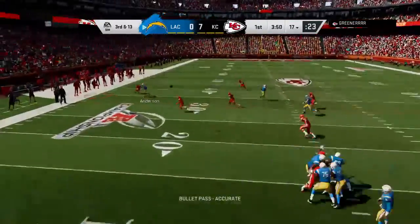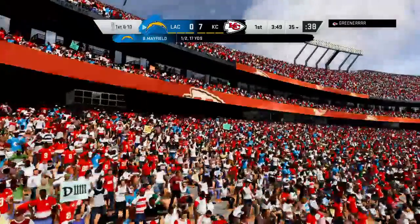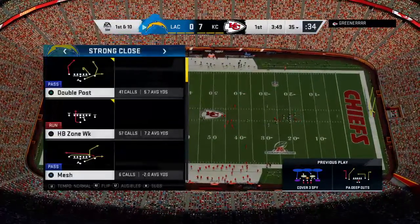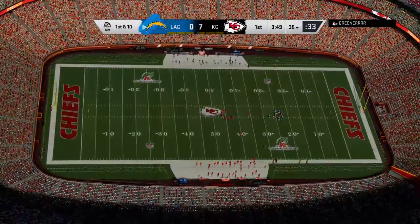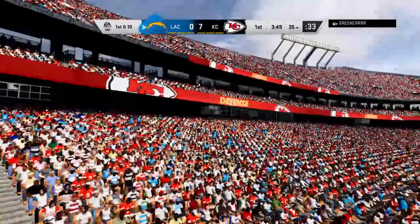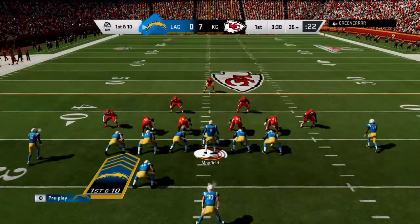Mayfield off the play fake. Open man is Anderson. And he'll be out right at the 35. 17 yards for the Chargers there as they've got themselves a first down. First down, Chargers. Ball up to the 35 now as they come up on 1st and 10.